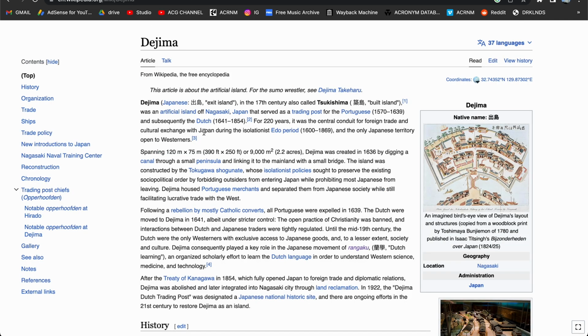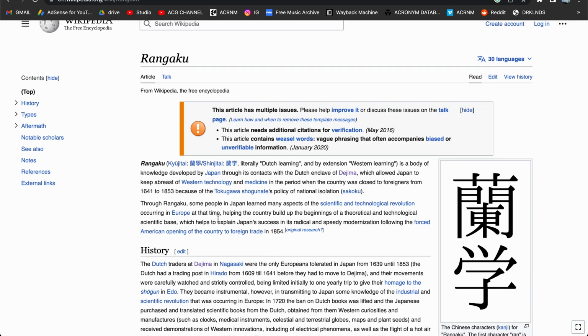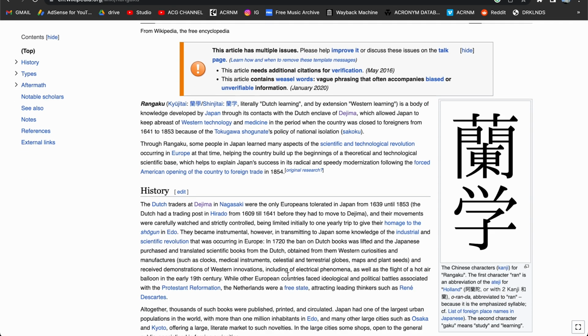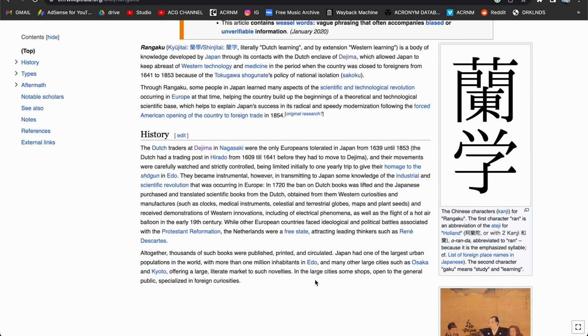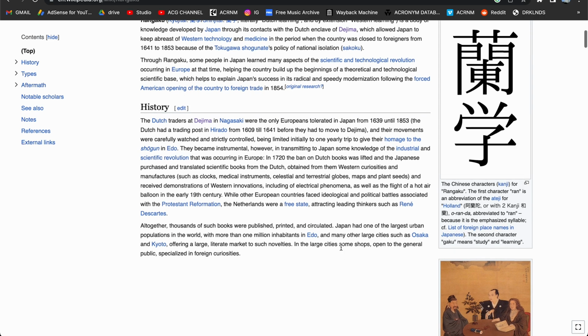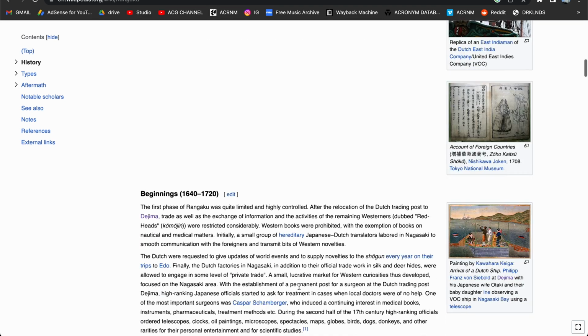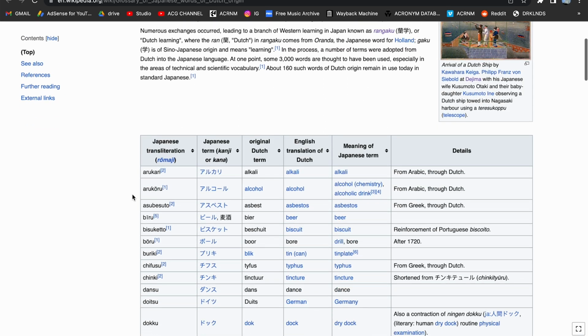Because apparently from about 1641 until 1854, the island of Dejima was a Dutch trading post, and that was the only Japanese territory open to Westerners. This also led to the Japanese movement Rangaku, which means Dutch learning, an organized scholarly effort to learn the Dutch language. And this actually caused a few words in Japanese to originate from Dutch words. This is quite funny to me, being Dutch myself.